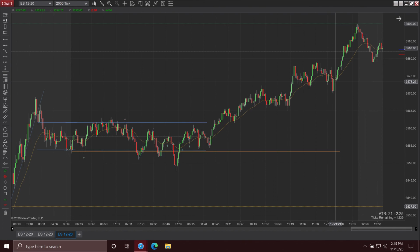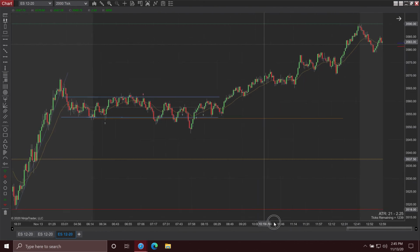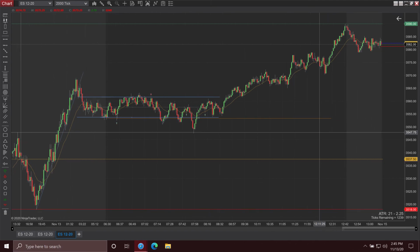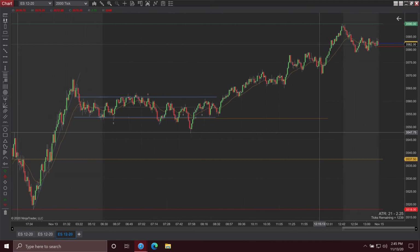And at the end, we do get a really nice leg higher. But you could probably see this as leg one and then an attempt at a leg two. So pretty standard stuff. Nothing too different today.